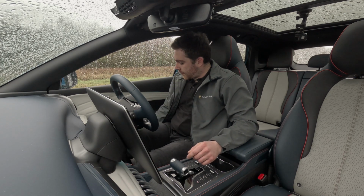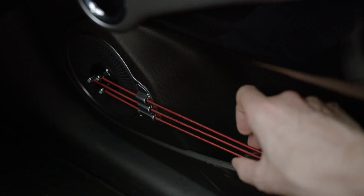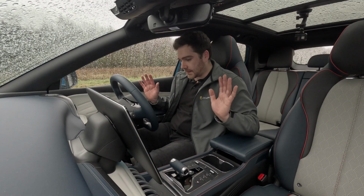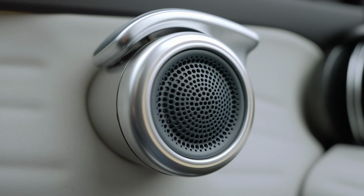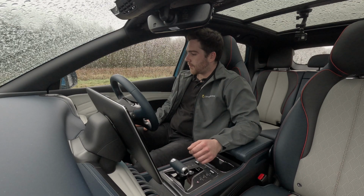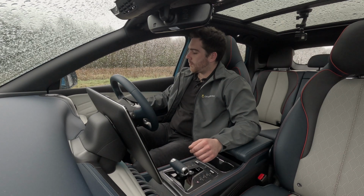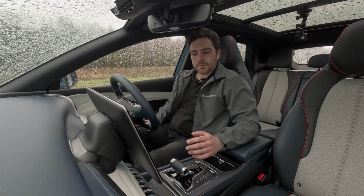And then quite randomly, we've got some strings on the door cards. Now, I've got a 6-year-old daughter, and if she was sat in the back, I would definitely want to take a scalpel to those, but that's just personal opinion. The speakers on the side of the doors as well are sort of encased in the door handle itself, which is quite cool. And then the door handle actually is not a handle, it's more like a kind of rocker, which you pull back to open and close the door, which again, is different, but quite cool.